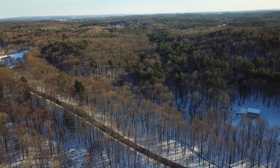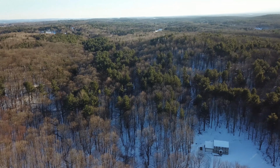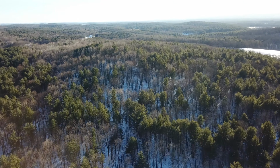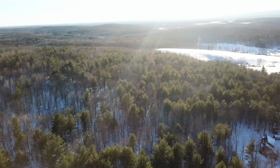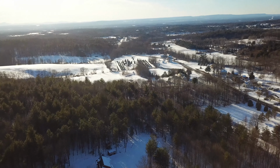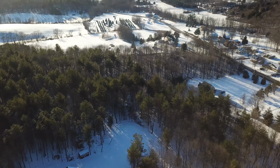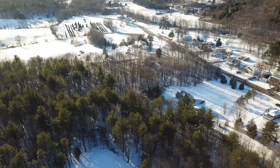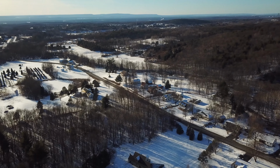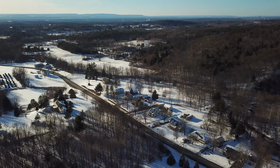I still got connection. 399 feet altitude, 4,202 feet distance, 28 miles per hour, 91% battery. Just making the turn now. Nice. Didn't lose connection, that's good.